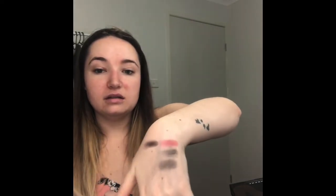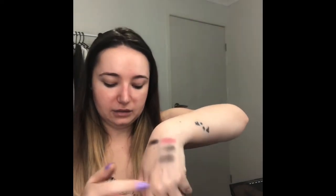Oh, that black is so much nicer. Don't get me wrong, it's still not, oh my god, amazing, but it came out very similar to the pinky one, where I think I can work with it. See, it's got a little bit more pigment, as you can see, and it didn't go as chalky. It's still a little bit chalky, but I think I could work with that on the eye. And that shade is Obsidian.